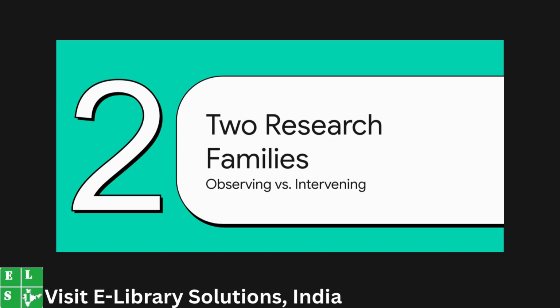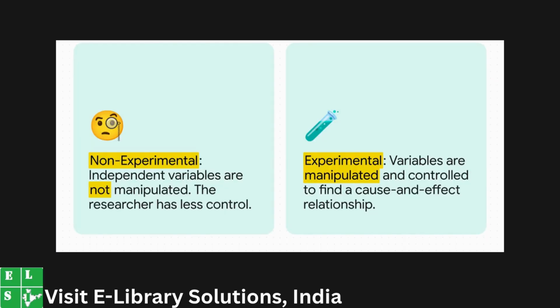It all boils down to one simple question. Are you going to just sit back and watch the world as it is? Or are you going to jump in, change something, and see what happens? So here we have it, side by side. On one hand, you've got non-experimental research. This is all about observing. You're just watching and describing the world as it naturally exists. The researcher doesn't touch a thing.